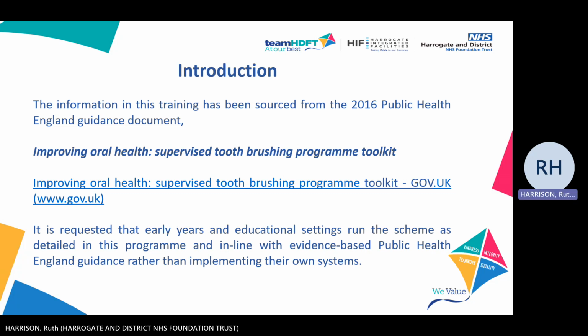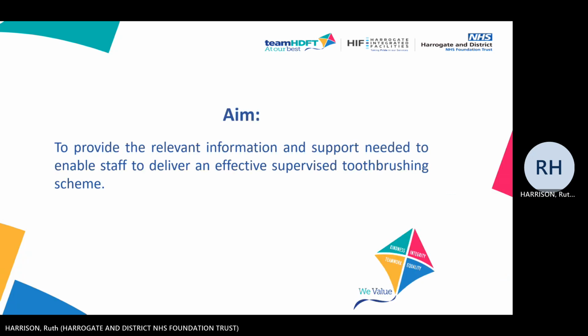It is requested that early years and educational settings run the scheme as detailed in this programme and in line with evidence-based Public Health England guidance, rather than implementing their own systems. The aim is to provide the relevant information and support needed to enable staff to deliver an effective supervised toothbrushing scheme.